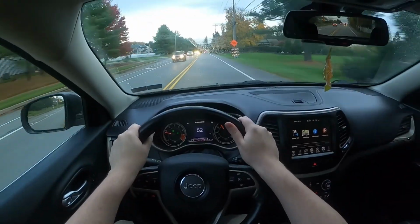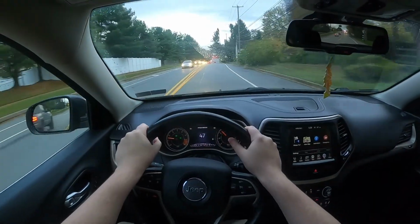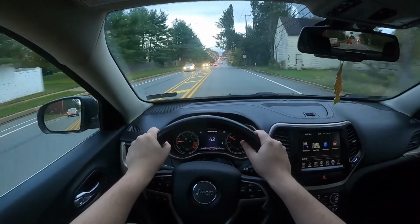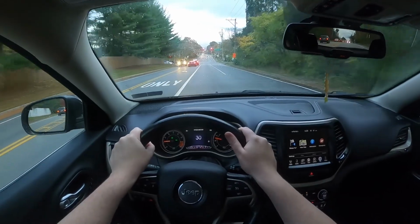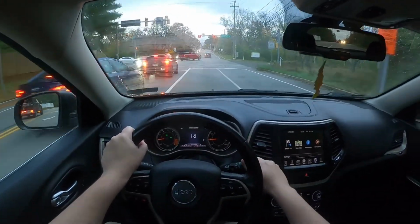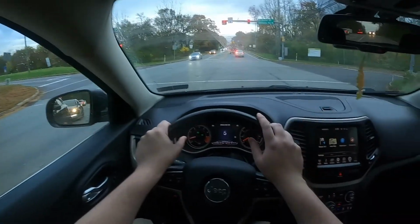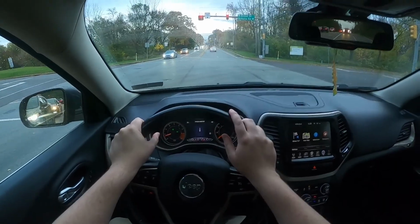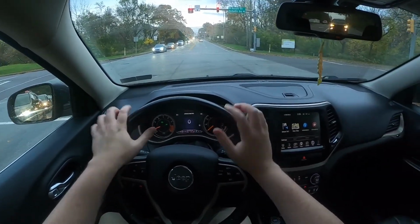It's definitely gonna feel more impressive than some other compact SUVs, cars like the RAV4 and the Nissan Rogue. They only come with a four-cylinder. So again, like a V6, that's a pretty nice option in a car like this. Definitely sets it apart from some of the competitors.